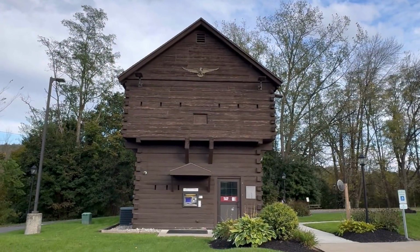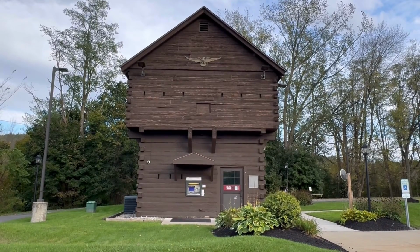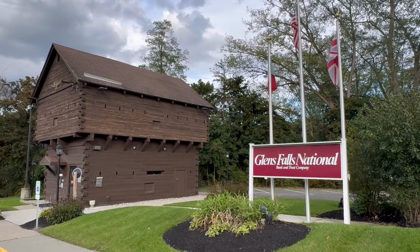This is a model of the original fort that stood in Glens Falls. It's now been moved and rebuilt in Fort Anne, New York, a couple towns over. And it's now a bank.